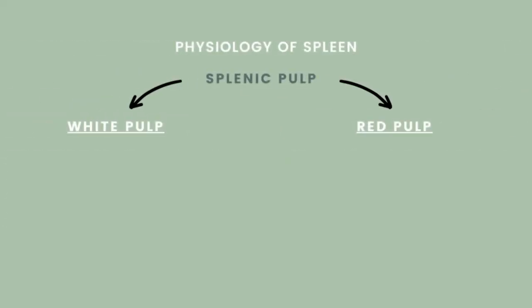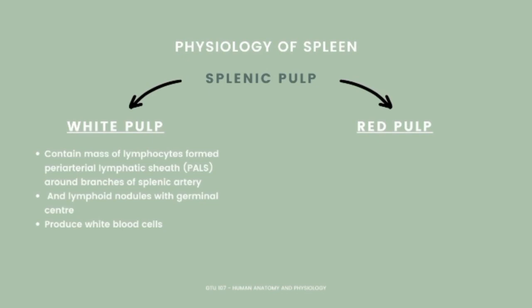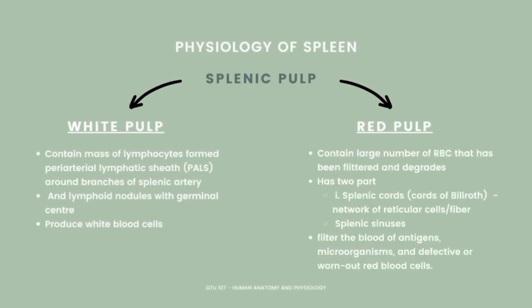The white pulp and red pulp function differently. White pulp contains a mass of lymphocytes formed as periarterial lymphatic sheaths, PALS, around the branches of the splenic artery, and also consists of lymphoid nodules with germinal centers. White pulp functions to produce white blood cells, while red pulp contains a large number of red blood cells that have been filtered and degraded.